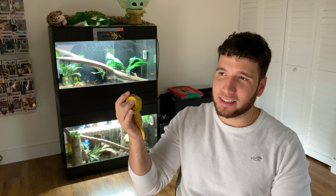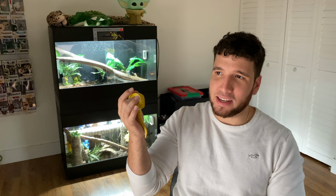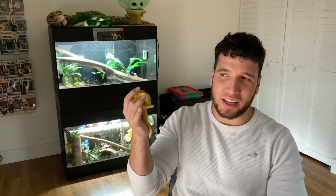Blue is the rarest color in nature, and it's also one of the most beautiful. So today, let's count down the top 6 bluest reptiles in the world.